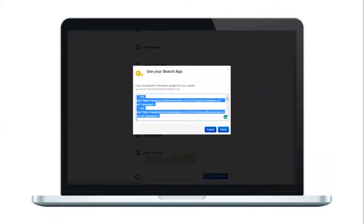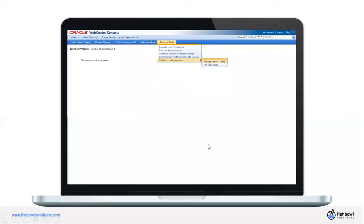As part of Fishbowl's productized integration with Mindbreeze and WebCenter, we provide a very easy way for you to drop this code snippet into WebCenter and surface up this search app. But like I said, you can also drop this into WebCenter Portal. You could drop it into a Site Studio website or other places as well. So I'm going to go back over to WebCenter Content, and you'll notice I can go to Fishbowl Tools, Mindbreeze Administration. This is a menu item that gets added as part of our integration with Mindbreeze, and then I have the option to manage my search clients.